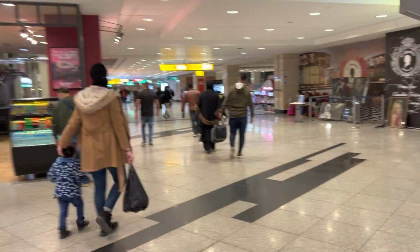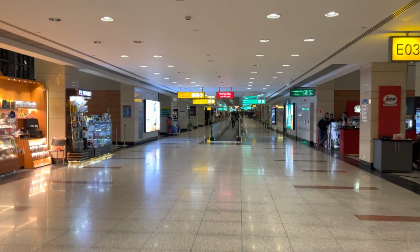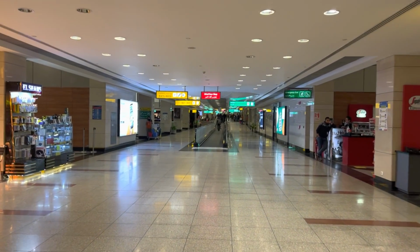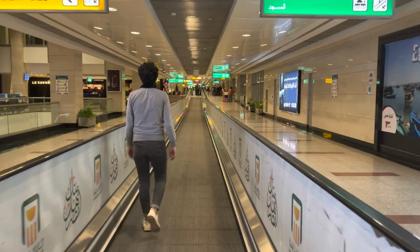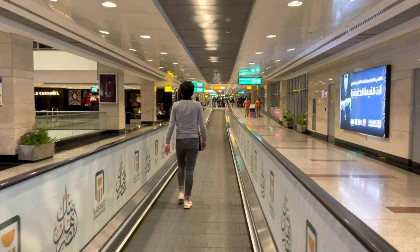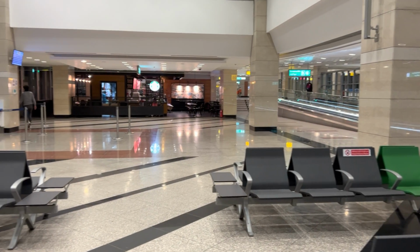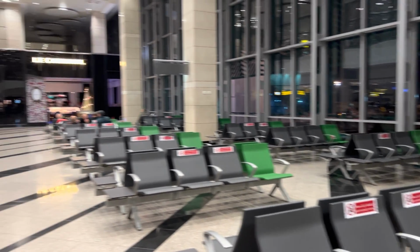There are plenty of places to use the bathroom, and there also are a few spots to charge your phone if you're willing to spend some time looking for a wall outlet. Now I'm showing you what it looks like when you head to the area where the gates are. There's plenty of spots to sit and have a rest or try to take a nap before it's time for your flight.